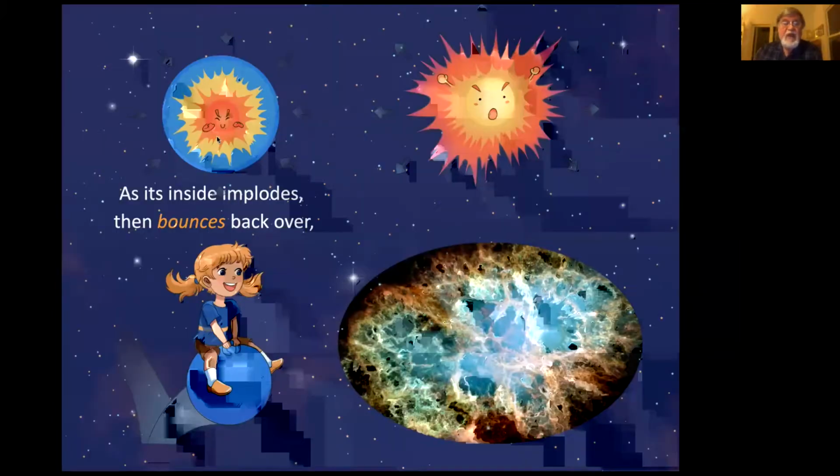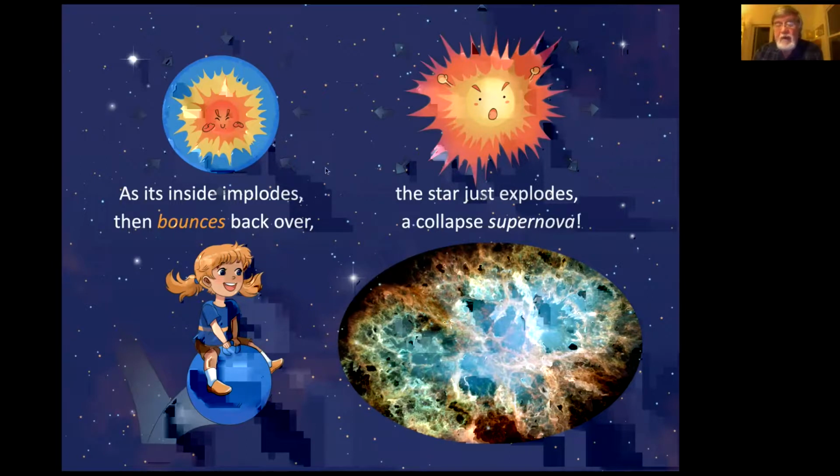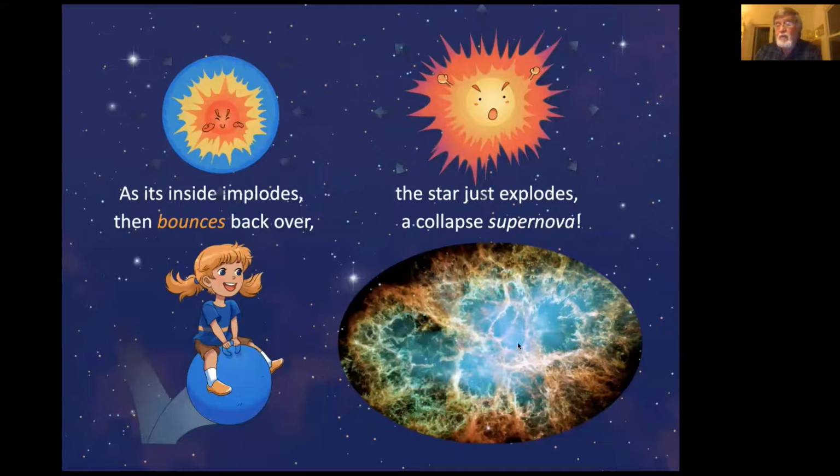As its inside implodes, then bounces back over, the star just explodes, a collapse supernova. Stars like this that are so big will actually die by a big, gigantic explosion called a supernova. This is an actual picture of a star that exploded as a supernova about 1,000 years ago.